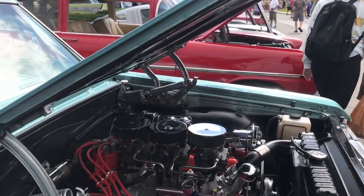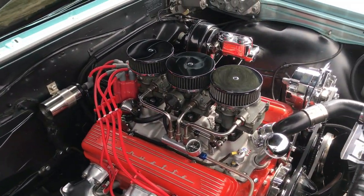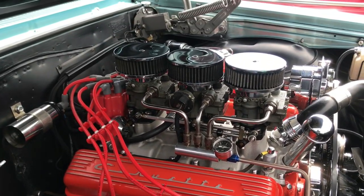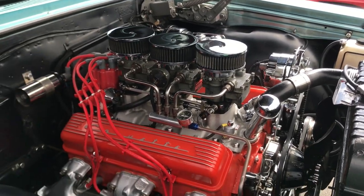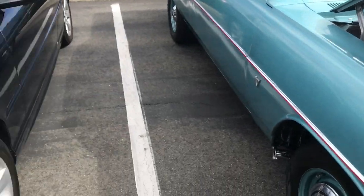Got the Corvette valve covers on it, which I like. I always run these on my Elcos and on my Malibus, but look at the triple carb setup, man. Wow. It's like Rochester's. Pretty cool. Alright, let's roll on over here.